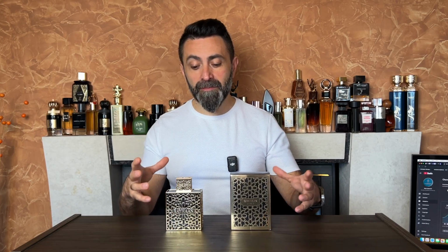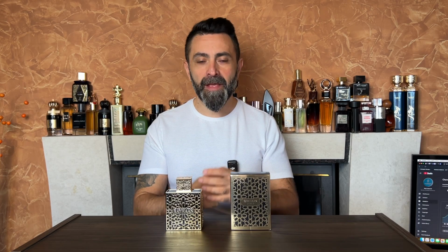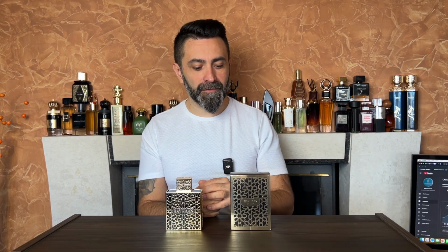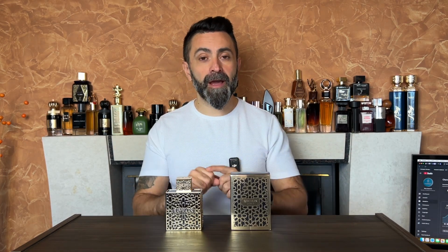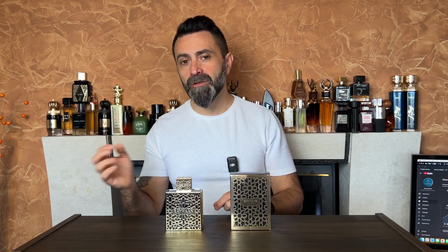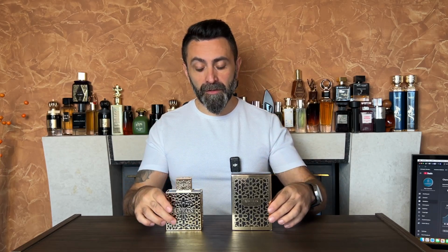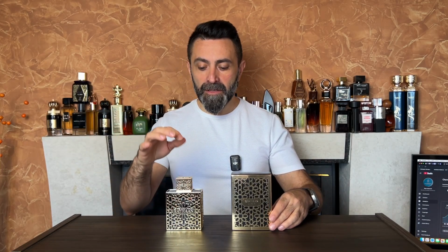But to this day, it remains very hard to find Le Male Elixir at discounters, and at its original price, it's a very expensive scent. So the great thing is that more and more Le Male Elixir clones are hitting the markets. I already reviewed one of the latest Le Male Elixir clones from Lattafa called Lattafa the Kingdom, and today it's the turn of Rayhaan Elixir. Now, Rayhaan Elixir was actually released before Lattafa the Kingdom, but I got my hands on a bottle of Elixir after I got the Lattafa one. So today I'm going to review Rayhaan Elixir.